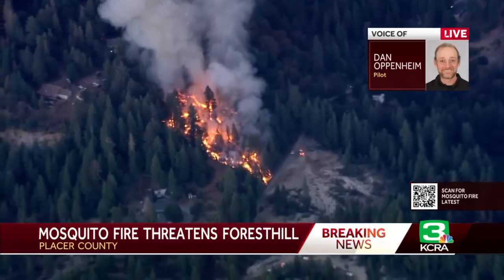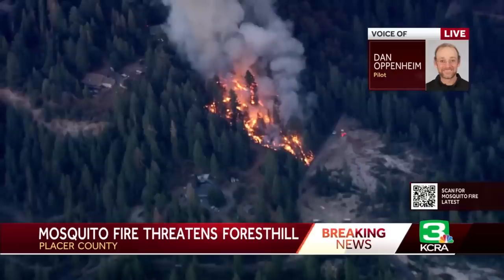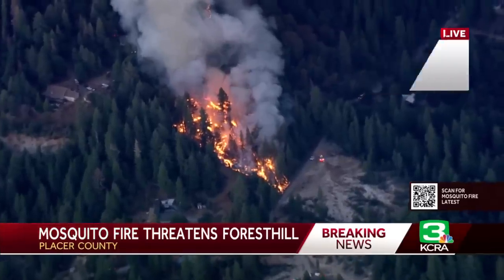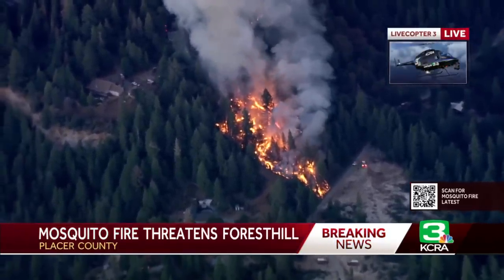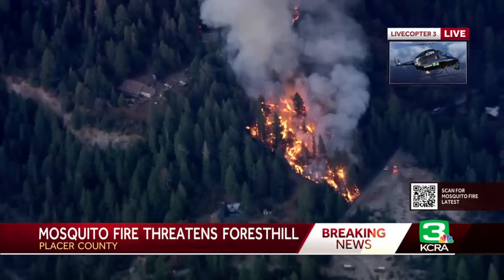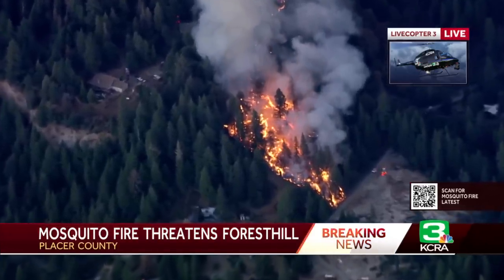As you can see, there are a lot of fire personnel on there, both around the structures as well as around the fire itself. So yeah, they may be using that as an effort to burn off some of this fuel and eventually protect these structures. But especially as the sun is going down, it's getting a little darker, the flames certainly look a lot brighter, a lot more intense than they did earlier.